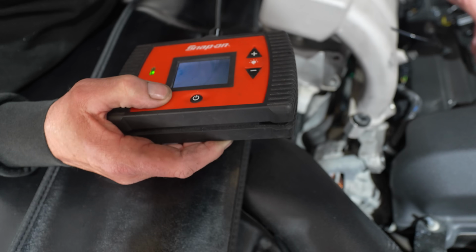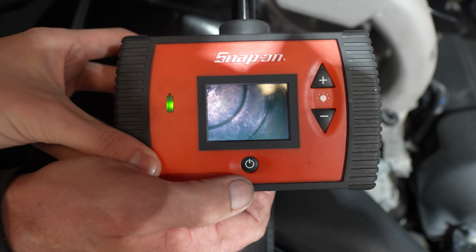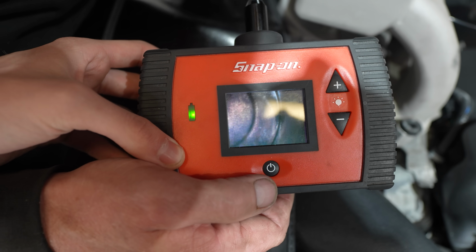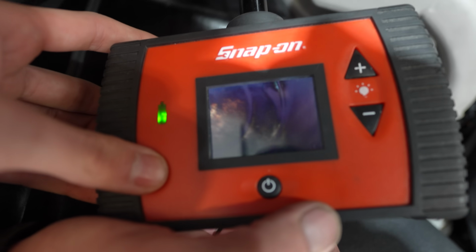Right. Oh, there's the board. That board looks... Pick that up. Pick that up? Yeah, I can see that. I don't know, the board looks clean, doesn't it? That does look clean. What's that sidewall look like? That's the sidewall there. Yeah, that looks all right.